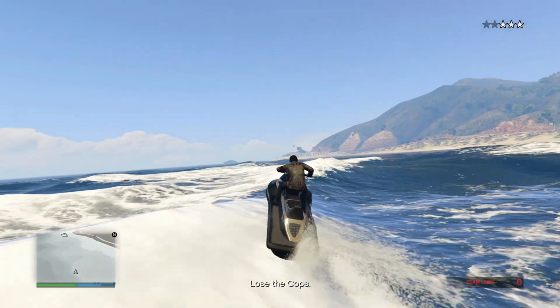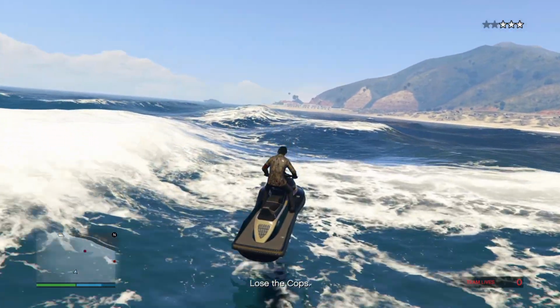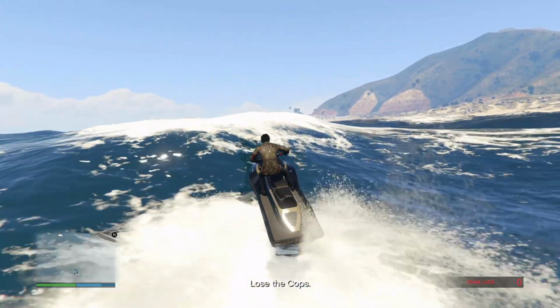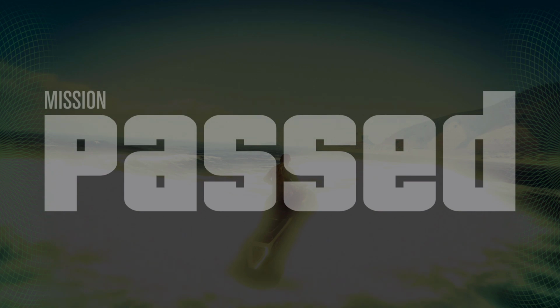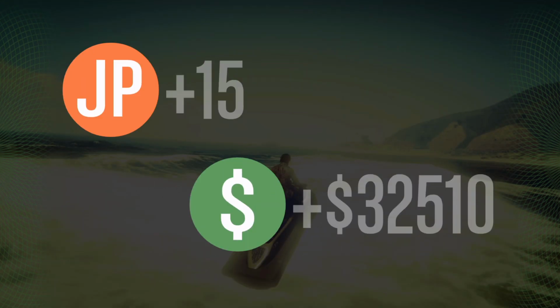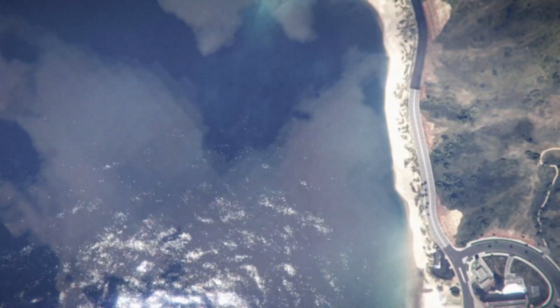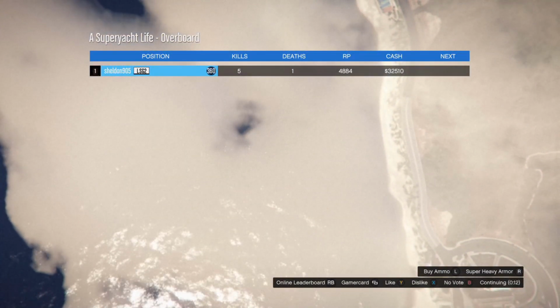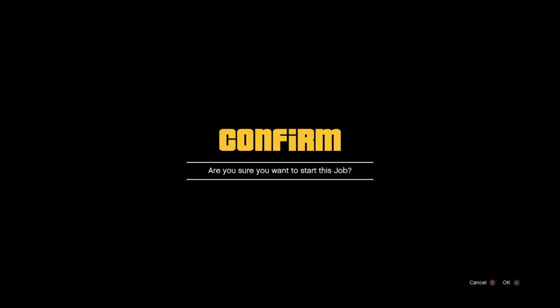Just run away from the cops and then you will pass the mission. I ended up winning $32,000 for doing this mission by myself. Not a bad payout and quite a bit of RP, almost 5,000 RP there for just playing around for a couple minutes. And there wasn't much people to kill. There's only like 5 people you could kill, so there wasn't many targets. The police are mainly the big hard part of that mission, and $35,000 for a simple mission isn't a bad time. So now we're gonna go ahead and talk about the Gerald missions.